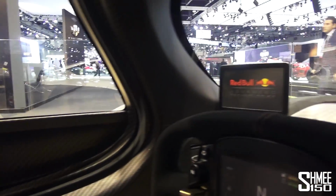Okay, it's cozy. It's very, very cozy. It's very small in here. This is LMP1 for the road, and this is a test bed. A few Valkyrie customers have sat in here, but not many other people. This is a very special opportunity to see the inside of this car.